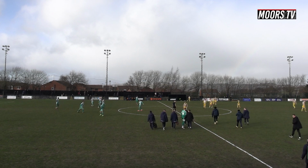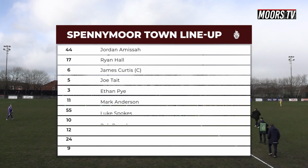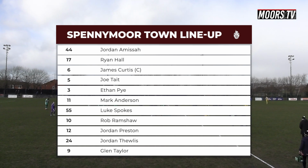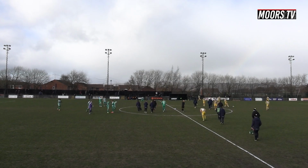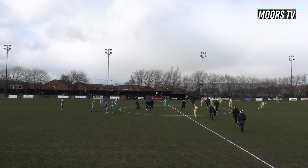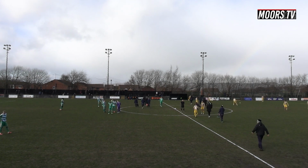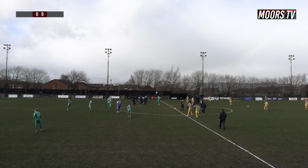So we think in a 4-3-3 that Jordan Amissa is in goal. The back 4, right to left, is Ryan Hall, James Curtis the captain, Joe Tate and Ethan Pye. 3 in the midfield are Mark Anderson, Luke Spokes and Rob Ramshaw, with Jordan Thulis and Jordan Preston either side of Glenn Taylor. The bench is goalkeeper Dale Eve, alongside him Judy Yebo, Claudia Fosu, Charlie Heinsohn and Chris Mason.